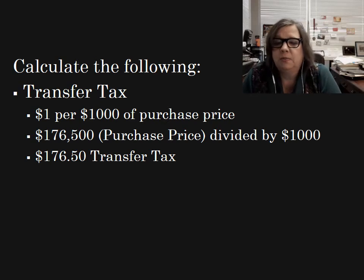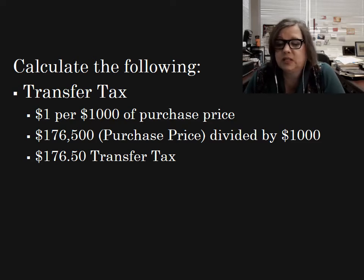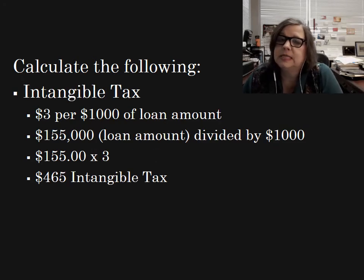Transfer tax, remember I said $1 per thousand of purchase price. That's just easier than doing the statutory calculation. So $176,500 is the purchase price. We divide that by 1,000 and we get $176.50 in transfer tax.